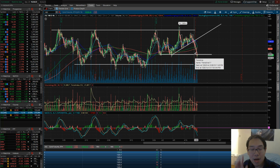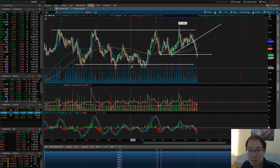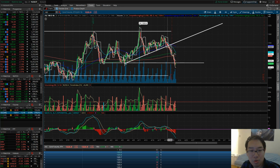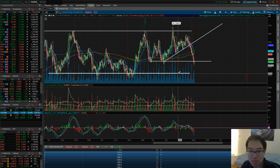I'm currently still looking for some sort of bounce at the support line. Gold is at 1327, okay? I'm still looking for some sort of bounce. Right now, is this a bounce? No way. If it doesn't bounce here, I'm going to look for this bounce. This is the 3-month support down here at 1312.